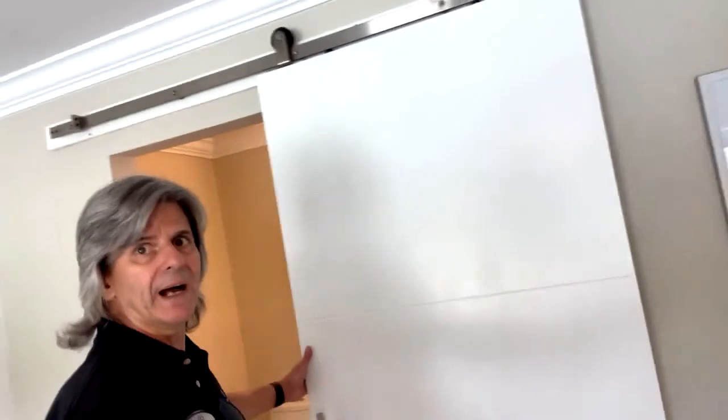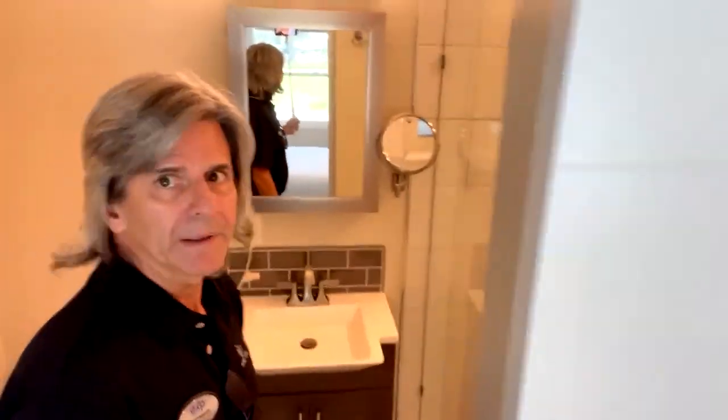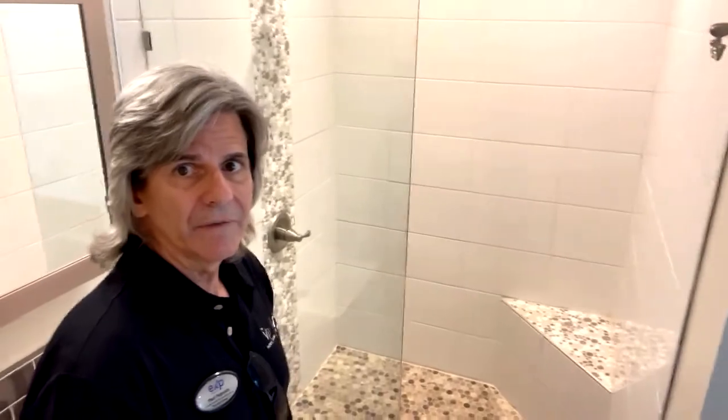You got barn doors too. They use a bunch of barn doors throughout the house. Love this to be able to block off the bathroom. And then we've got the bathroom here. And man, they have done such a fabulous job on all the showers in the house. Look at this. Love the glass work, love the stone work, love the tile. Just a fabulous job. They made the best use they could out of the space that they've got.